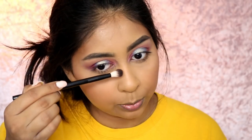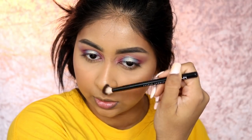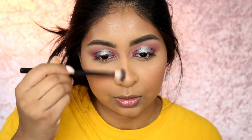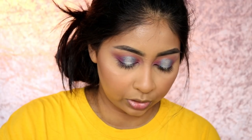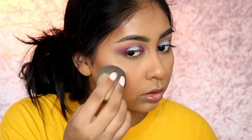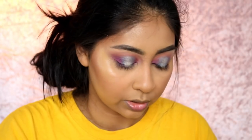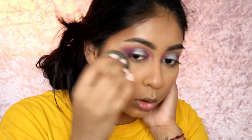I'm going to take some of that bronzer powder and just define my nose a little bit. Just feel like it's drowning a little bit. And then we're going to take the Dewy Dreamer Drops. I put a bit on the back of my hand, and then I take my sponge and just tap it on those areas. And by the way, this stuff smells amazing. Look, it just makes it look so wet.